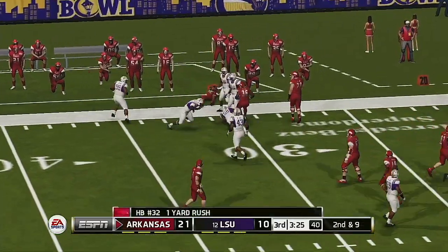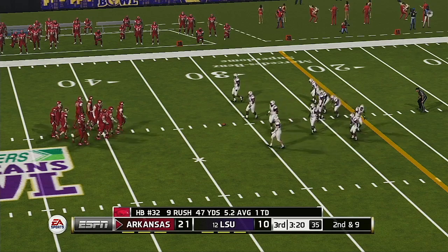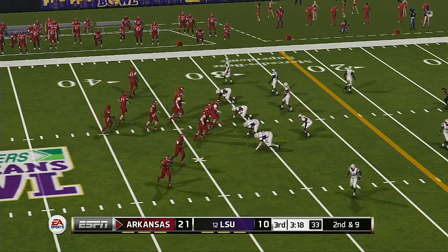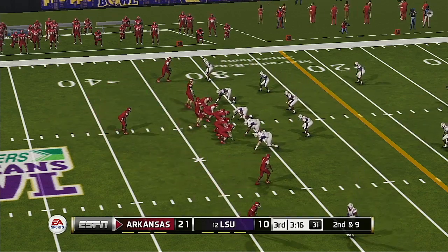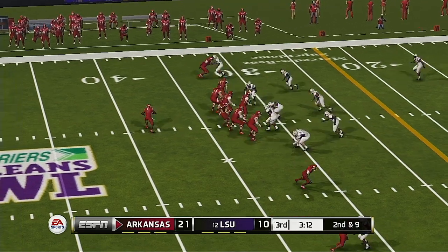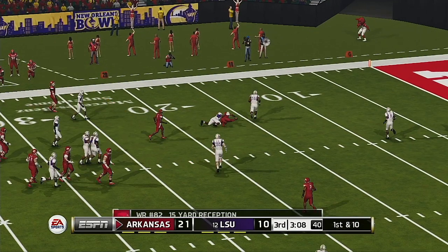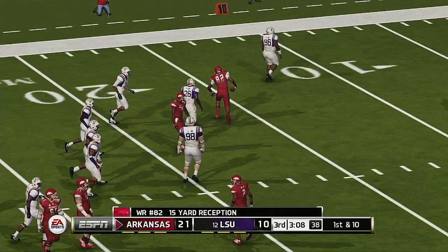On the ground with the tailback, and they push him out at the 32. A one-yard gain by the halfback. Boy, the senior linebacker's experience really showed on that run. He sniffed it out perfectly and made the tackle. And he is drilled at the 16-yard line.